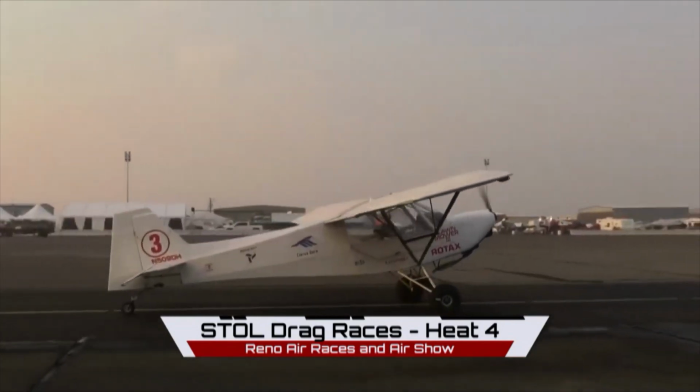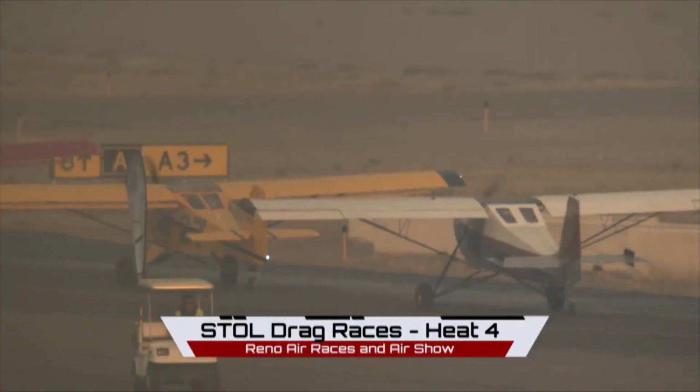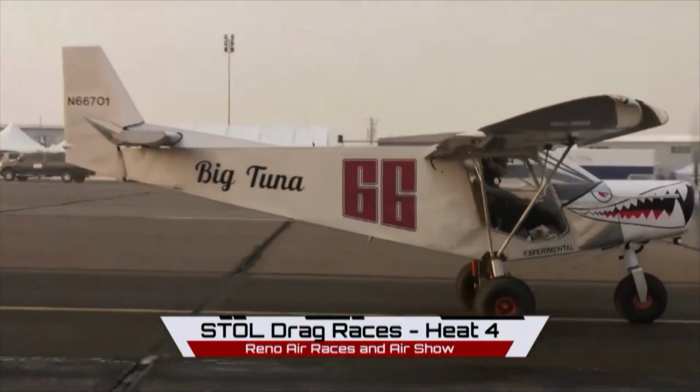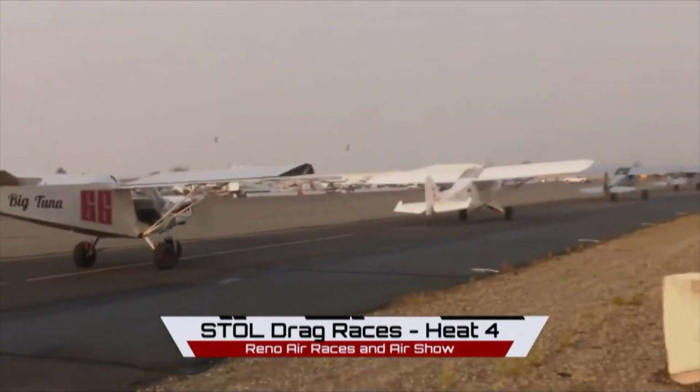So for the STIHL STOL Drag Championship here in the program, turn to page 68 and you'll see all the aircraft and all the race pilots starting on page 68.